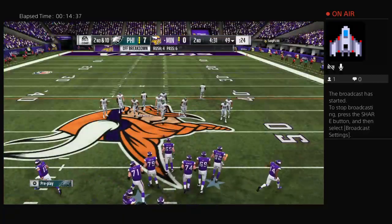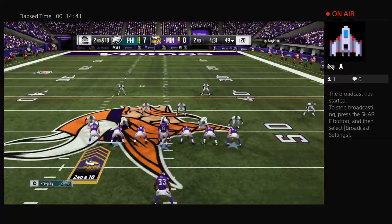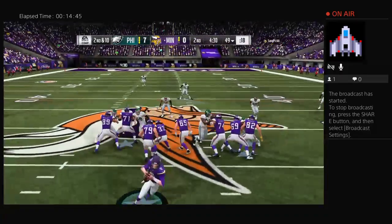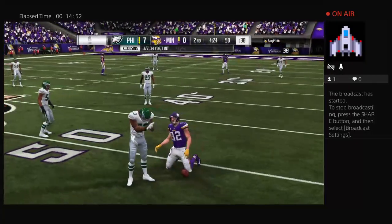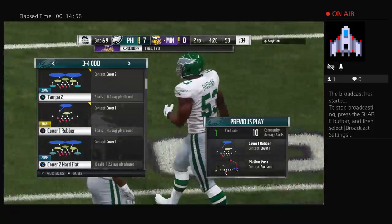So now 2nd and 10 after the incompletion on first down. Play action now. Cousins. And he'll get it out to midfield. Looks like, yeah, they'll spot it right at midfield at the 50. That catch good for only a yard, and it'll be 3rd down.